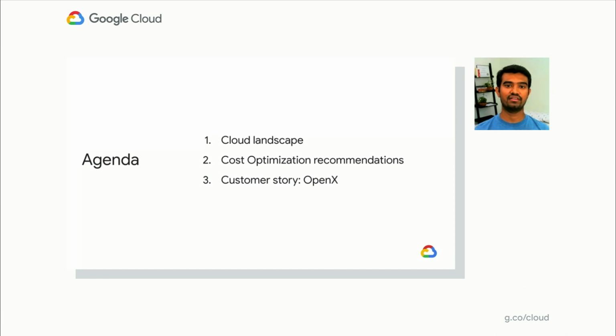We will be discussing the cloud landscape, especially the mind shift that needs to occur when going from a predictable CapEx model to a variable, cloud-based OpEx model. To double click, there are some cultural changes that need to occur before you realize the true value of cloud. Next up, we will be discussing cost optimization recommendations that have come up frequently when reviewing the customer cost journey over the last year.